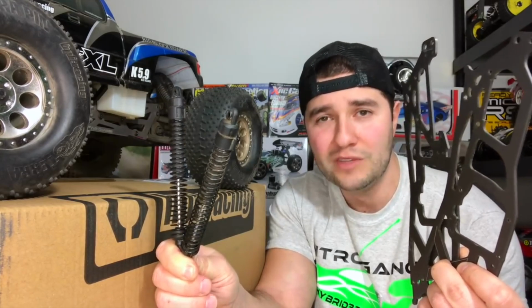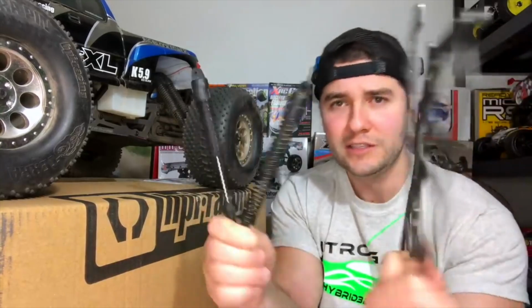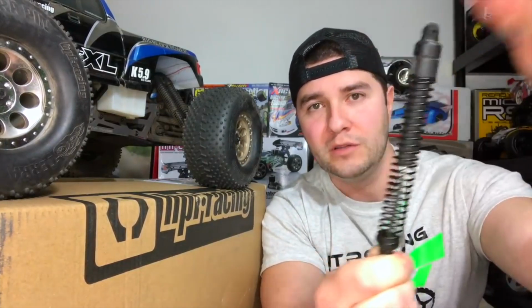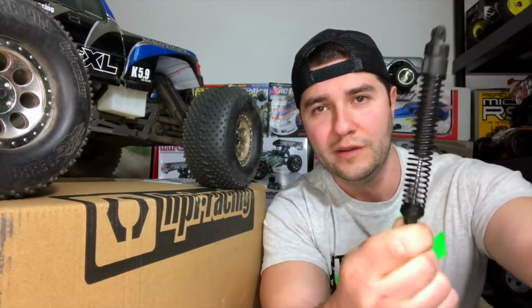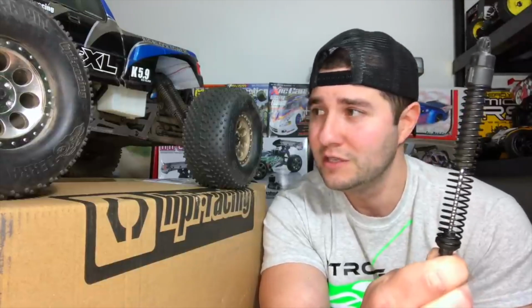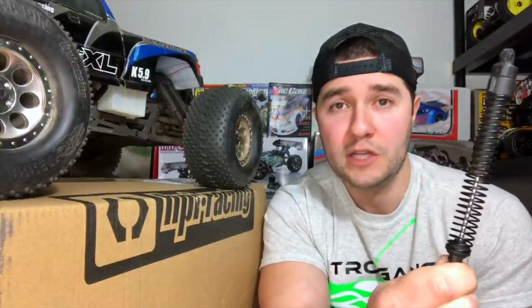I have my own set of HPI parts that I just like to look at once in a while. And this is just some of them. It makes me feel better. Compress your shock like this once in a while. This shock has never been rebuilt. It has never been restored. And look at how awesome and fluid the shocks are. This is why HPI brand quality is just something that people want to get. Once you run a Savage, you'll understand why.